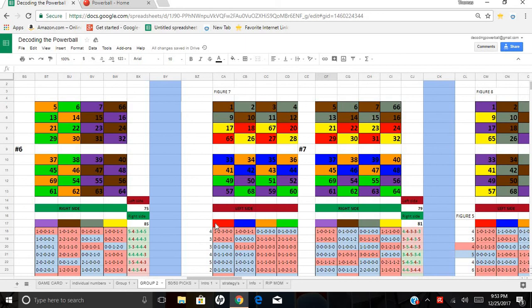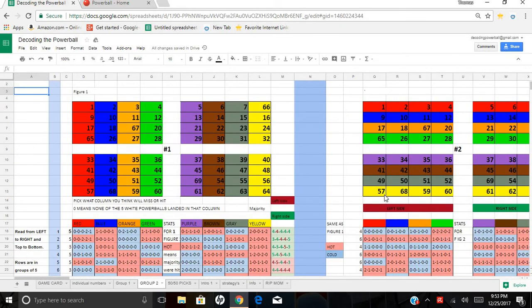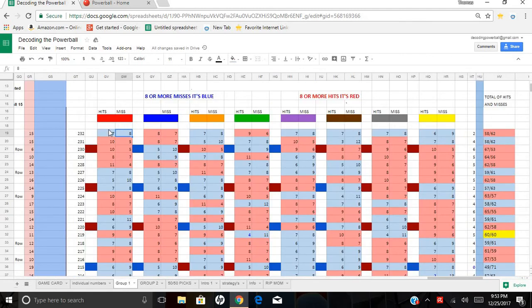Okay, so again, red, blue, orange, green, purple, brown, gray, yellow, they all kind of look the same. So again, there's going to be 15 marks for red, 15 for blue, and so on. Okay, so the magic number here is 8, because that's right in the middle of 15. So if there's 8 or more misses, I color this blue for cold. If there's 8 or more hits, I color it red for hot. Okay, so this helps me predict what's going to be hot and cold as a group.